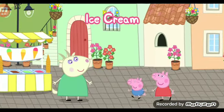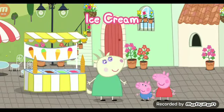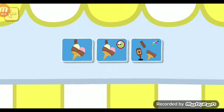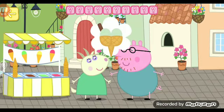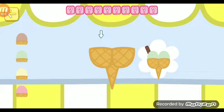and George really, really love ice cream. Help them make an ice cream and then decorate it. Choose an ice cream game to play. Help Auntie Goat to make the ice cream. Match the ice cream that you can see.